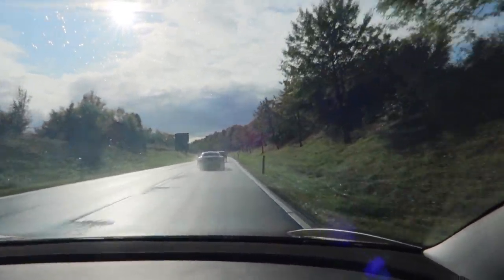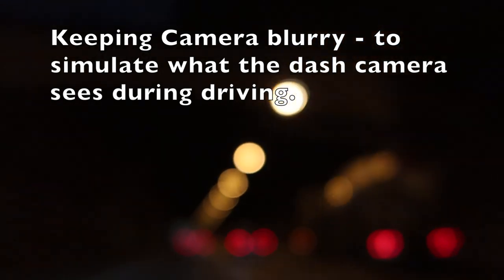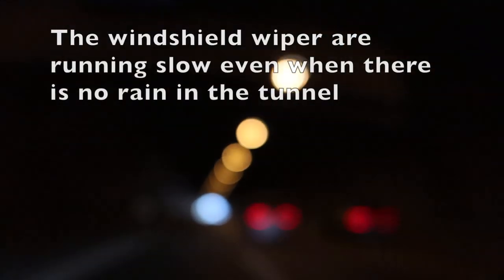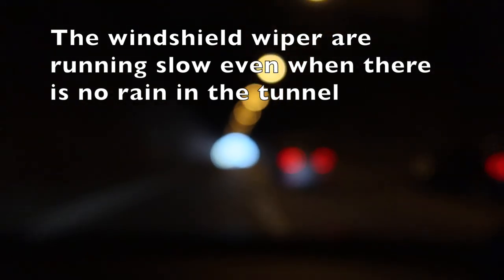The interesting thing is these lights there on the top, as you see, they're also being blurry now. These lights on the top simulate if you would have rain, and then the wiper is going, as you see there. So I can keep it really on blur mode, so that you can see that.